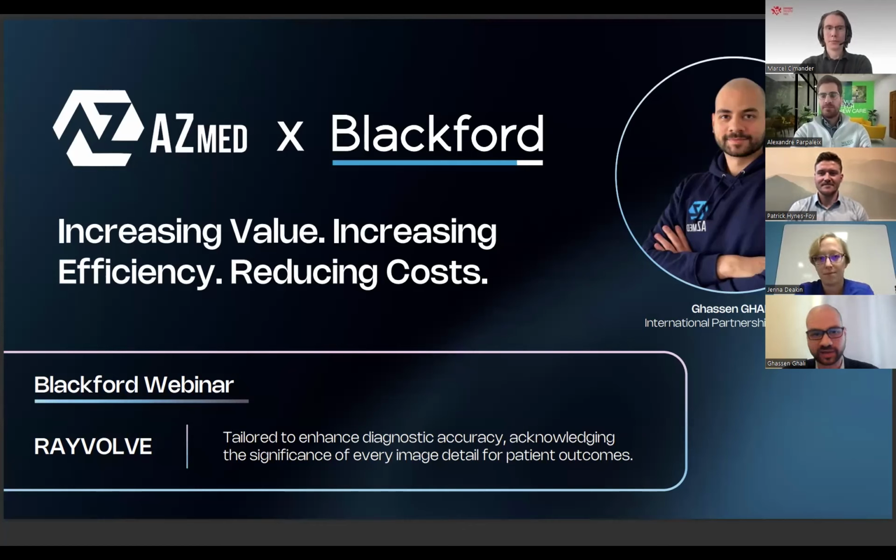So I will start by introducing AZMed and what we do. Then I will follow up with some figures from our clinical studies and our long-standing partner in the UK, and finish with what the future of MSK radiology looks like with AI.